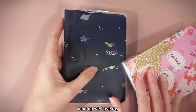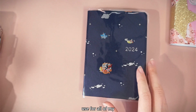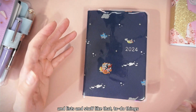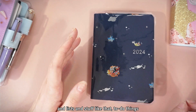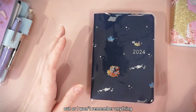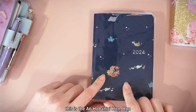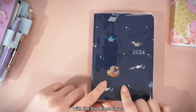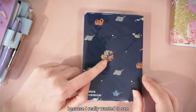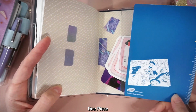Next up, we have my daily planner that I use for all of my tracking, my lists, my personal tracking and lists and stuff like that, to-do things. I'm super forgetful, so I have to write everything out or I won't remember anything. This is the A6 Hobonichi Hon with the One Piece cover. And it's just in a clear cover because I really wanted to see the pattern that's on it because it's really cute.